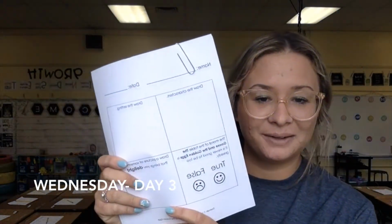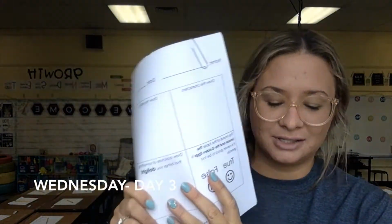And then we have a little short worksheet here that goes with The Goose and the Golden Eggs, where you draw the characters, draw the setting, and just answer these 2 questions. So that is what I will do on the third day of school. And don't forget all about your procedures. You're still going to be practicing those things as well.